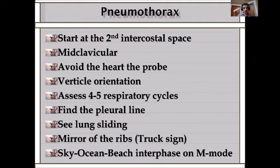Yes. Now, if there is fluid in the pleura, you will see a better image below because you don't have artifact, you don't have a mirror image. While if there is air, you'll see A lines and you'll see a mirror image. But either way, you'll not see lung sliding. So if there is no sliding, it means there is either fluid or there is air. And how to differentiate, we will talk about it.